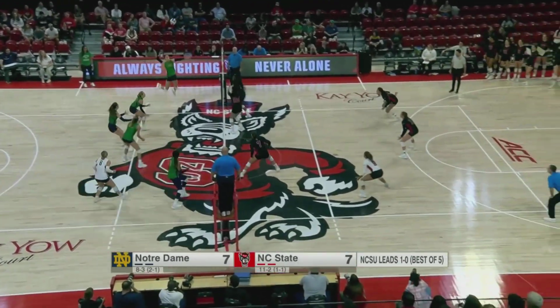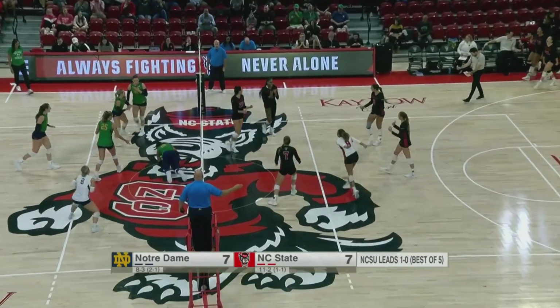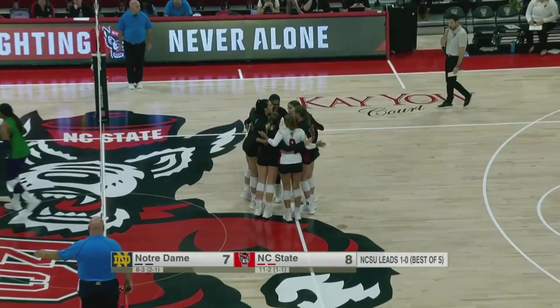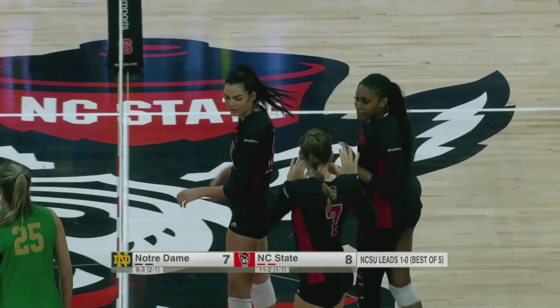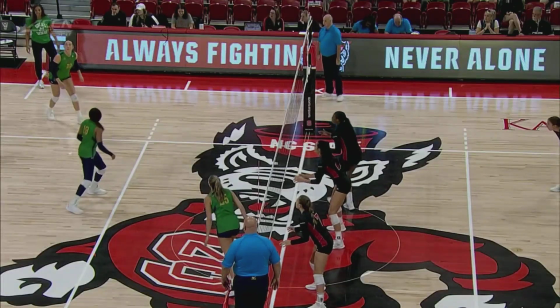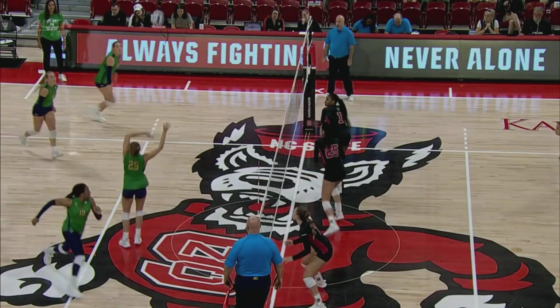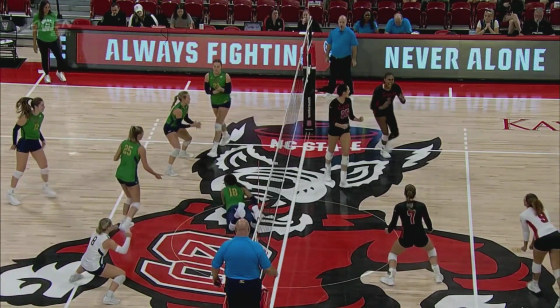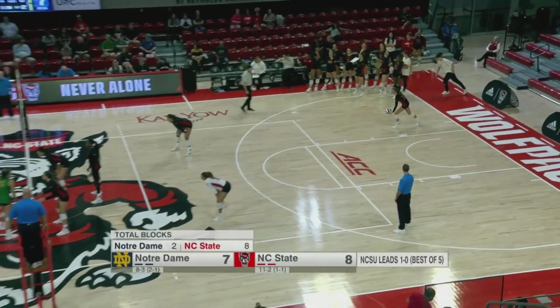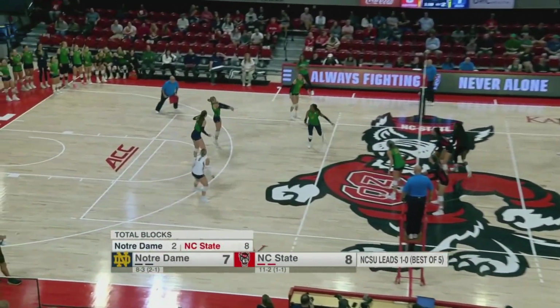Nifty serve there from Bryant. The block stays in. 8 blocks for NC State. Such a strong lineup there with Schock and Williams on the right side. They're both closed, shoulder to shoulder. Notre Dame doesn't really have much space to go around. They're going to have to look to get a little more crafty if they're looking to get behind. Williams right there.